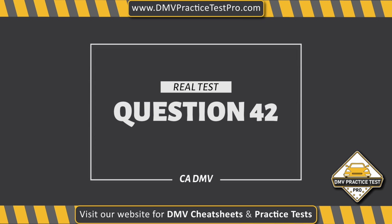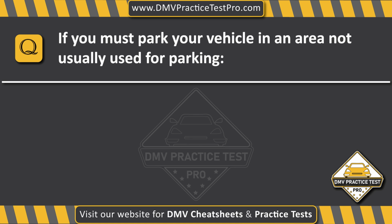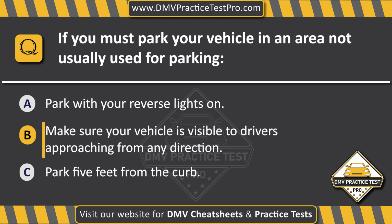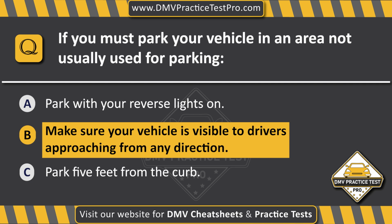Question 42. If you must park your vehicle in an area not usually used for parking. Option A. Park with your reverse lights on. Option B. Make sure your vehicle is visible to drivers approaching from any direction. Option C. Park 5 feet from the curb. The correct answer is Option B. Make sure your vehicle is visible to drivers approaching from any direction.